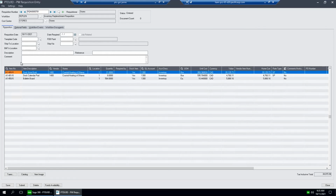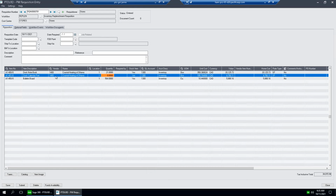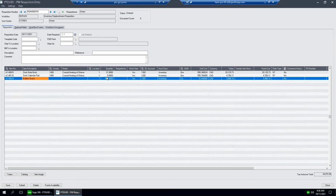So what you can see is there's this item number for desk notebooks. The system's worked out that we should buy 21 of these. And for the desk calendar pads, it's suggested that we should buy 8 of those. And then for the bulletin boards, it suggested that we should buy 564. And so that warning that we got was just telling us that 1 or more lines has not got a vendor on it. So now the stores people or the purchasing, whoever's handling this, can come in and just put a vendor onto it.